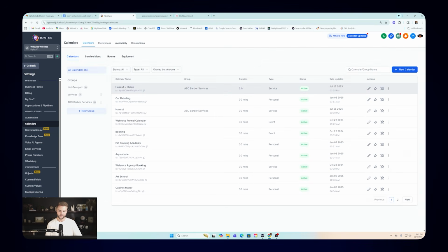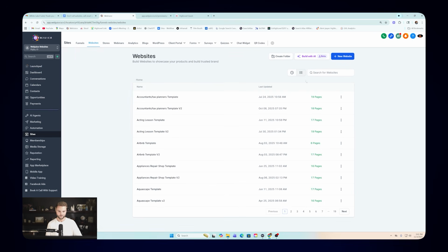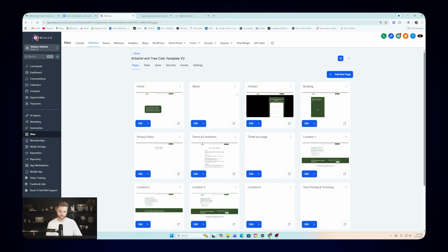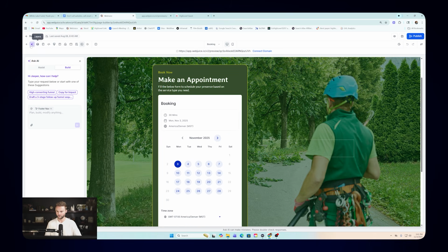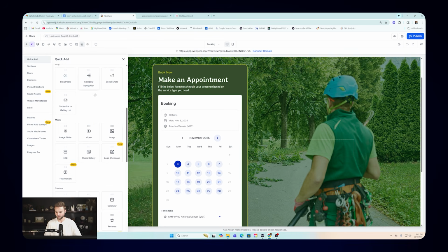And then we create it. We add in the times that they're available, things like that. And then once we've built that calendar, we can go back to our site, websites, find our template here, and then we go to our booking page of the site right here. If you're using a template, they usually will have a booking page already, and you just click to open up the booking page. And then right here, like we did with the form, we click the little plus sign, add element up here, scroll down to where it says calendar, just like that.